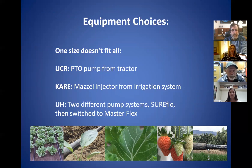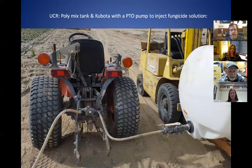So in the Riverside example, they actually used a tractor. David we'll take a look at his Mozzie injector. And then we talked a little bit already about Hawaii's choice between this SureFlow and MasterFlex pump. So let's just take a look at some of the equipment that was used.